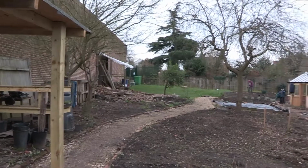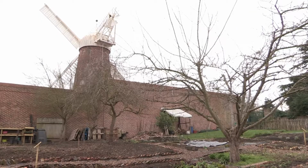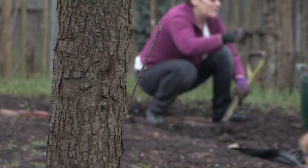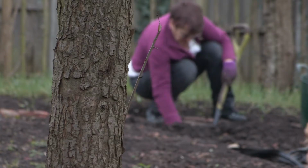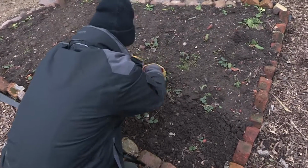The Mills Trust also acquired a plot of land that used to be allotments behind the mill. And over the past 12 months, volunteers have been hard at work here creating a garden for visitors to safely enjoy. How important do you think this is to the mill to have such a lovely little garden at the back of it?